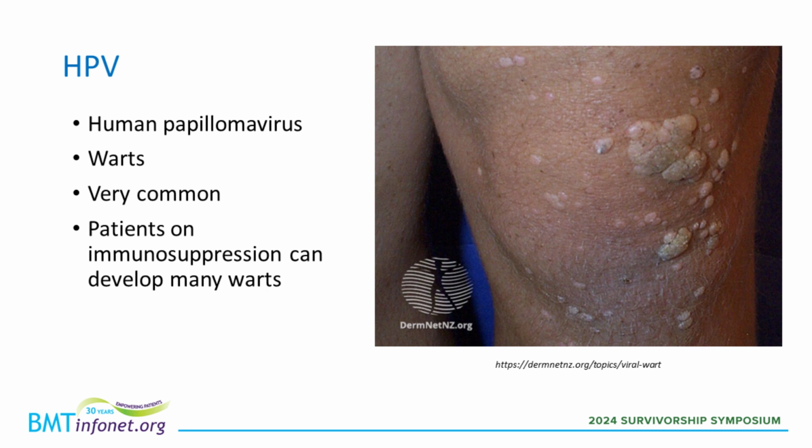And then we also have high-risk HPV variants that are sometimes linked to skin cancer. And that can definitely be scary, but just know that most warts are not cancerous, but we definitely want to evaluate warts that are acting kind of weird.